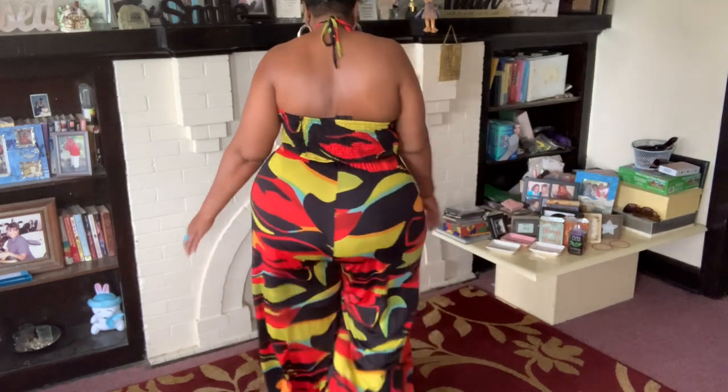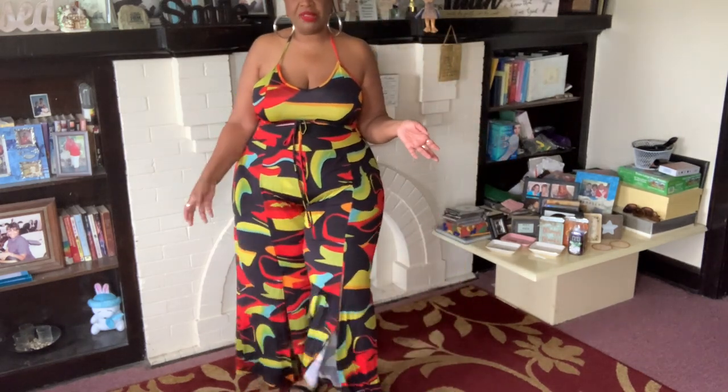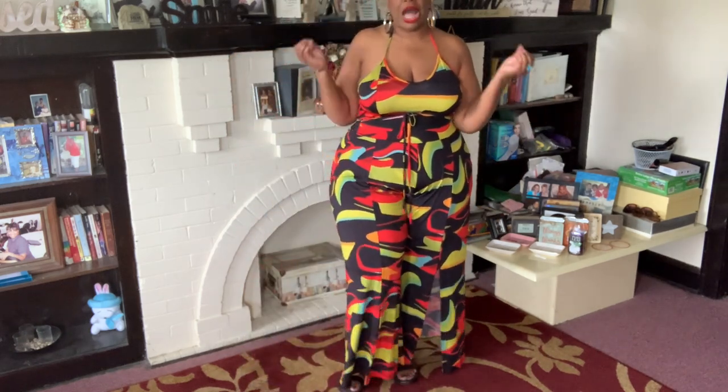I am going to walk back so that you can see how these pants just flow. So they are palazzo pants, okay? They are palazzo pants, but for them to give you this little slit, child, right here at the knee, girl, I love that. I absolutely love it. I just love the colors. It's the colors for me. You can wear any color earring or accessory with this because you have the green, black, red, a little like a turquoise blue right here.